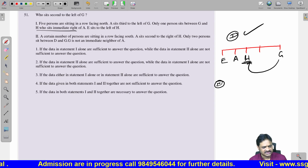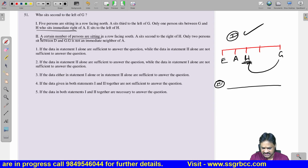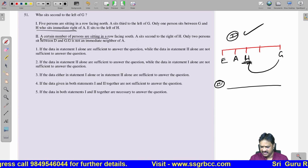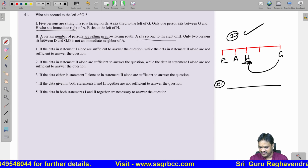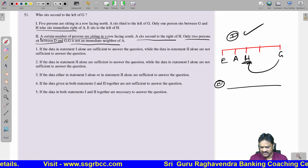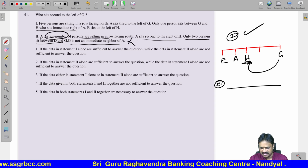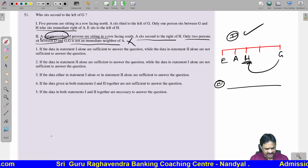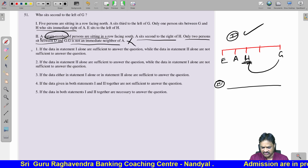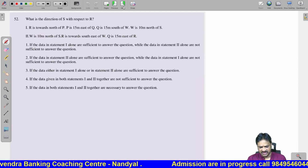Now, go to the second one. A certain number of persons, we don't know how many persons are there. So, there is no clarity. A is sitting second to the right of H. Only 2 persons are there between D and G. G is not the neighbor of A. So, here a certain number means clarity is missing. By using the second, we won't get any answer. You are getting the answer only by using 1. So, only 1 is sufficient to answer this particular question.